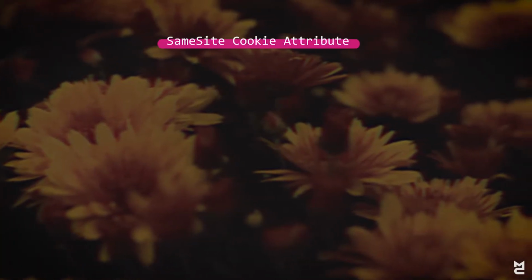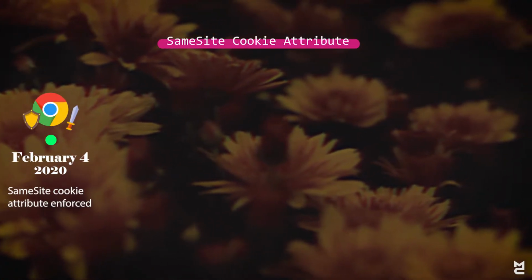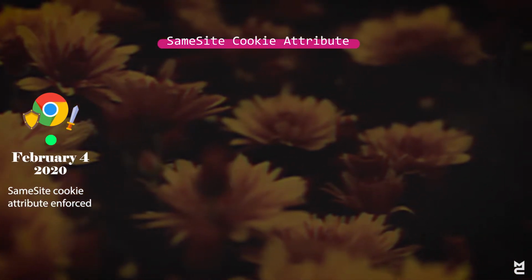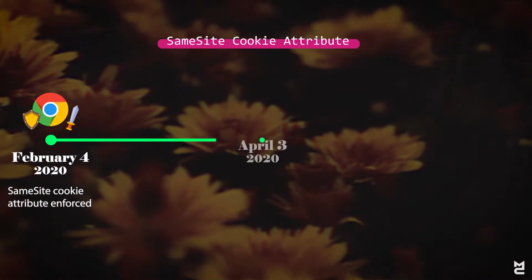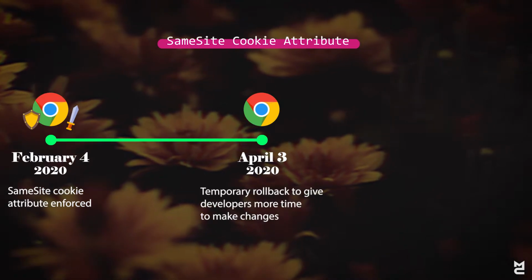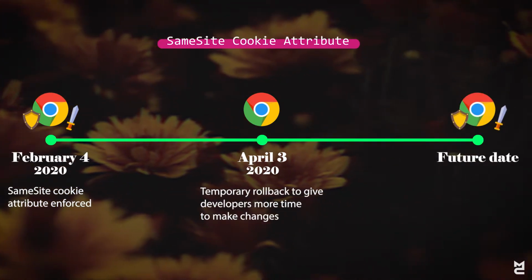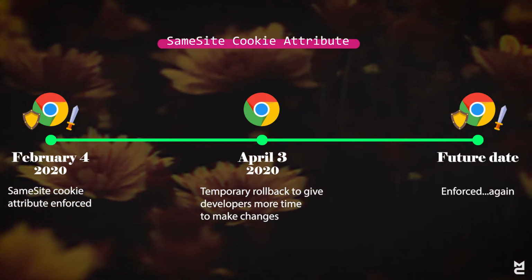Hey, it's Merrick. On February 4th, 2020, Chrome started enforcing the SameSite attribute for cookies. Now, it just so happens that as I'm recording this, we're in the middle of the COVID-19 pandemic. So as of April 3rd, they've actually rolled back this update on stable versions of Chrome. However, they will be enforcing it again in the near future, so everything will still apply. And depending on when you're watching this, it may already be rolled out.